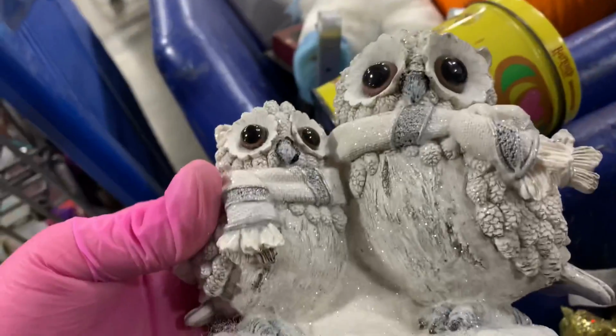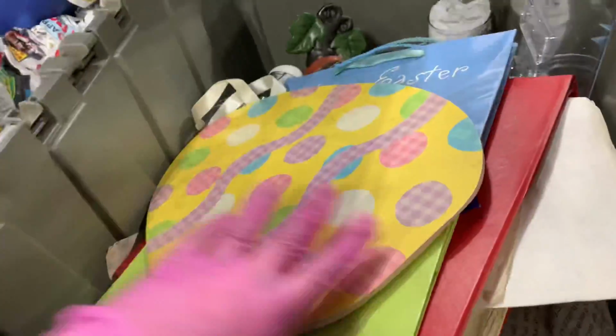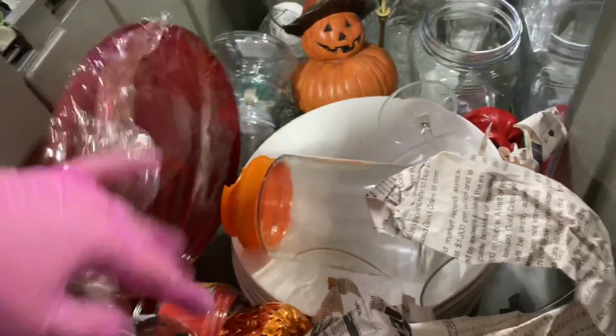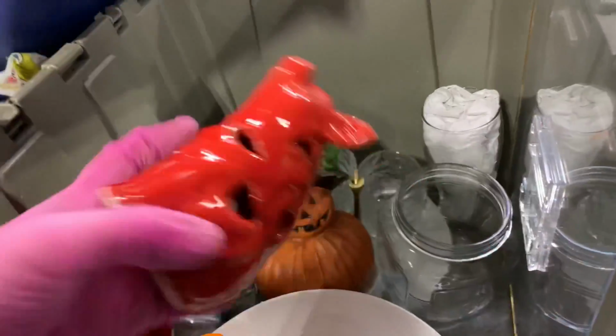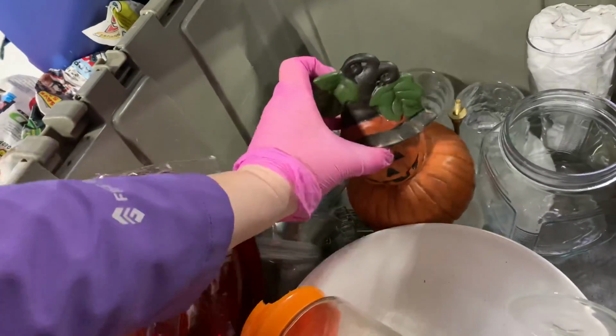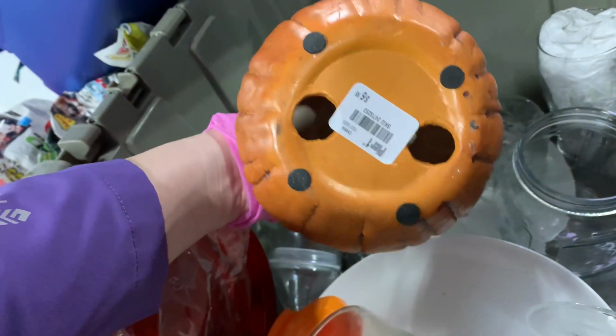Okay. Coffee. Gold tin. Pumpkin. Ooh. $7.99. Some winter elves with a chipped ear. Let's see what we got in here. Some more chipped up stuff. Little pig, tea light pig. Pier 1 import.